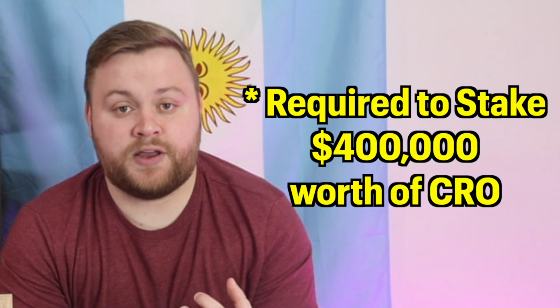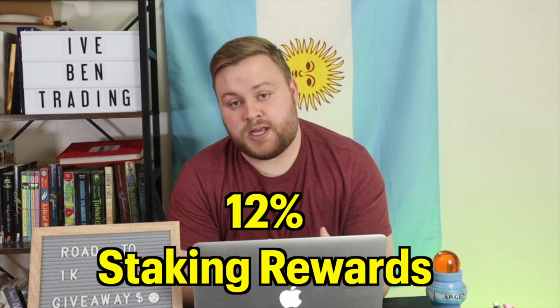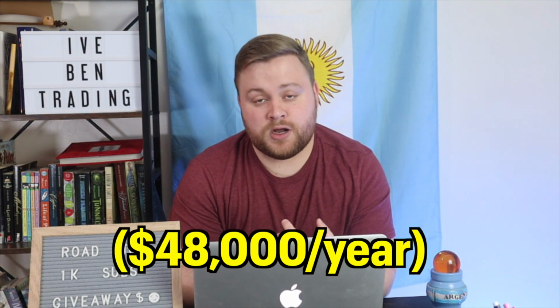You are required to stake $400,000 worth of CRO tokens in order to get the Obsidian black card, and then you'll get 12% staking reward, so you'll earn $48,000 a year for staking that CRO, and then you get all the other perks that come along with it.